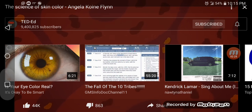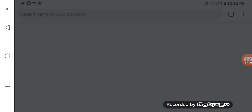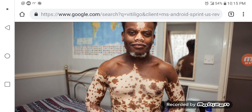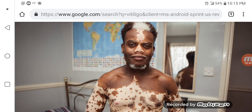Let me go back real quick. Let's look at this, man. You see this picture right here? It is an illustration of what she's talking about. She said pigmentation. Melanin is what gives skin color, it is pigmentation. Again, melanin is what gives skin color, it's pigmentation. It's color.